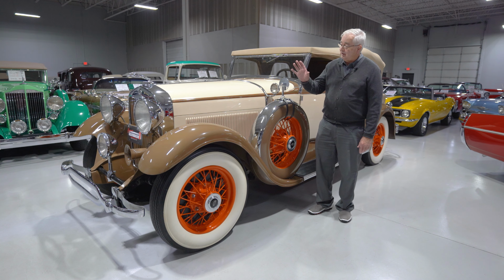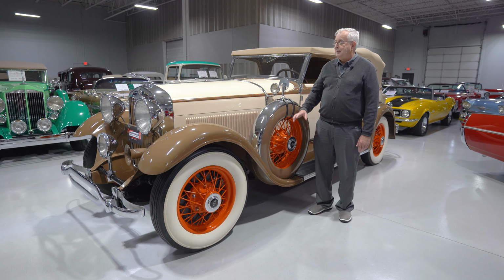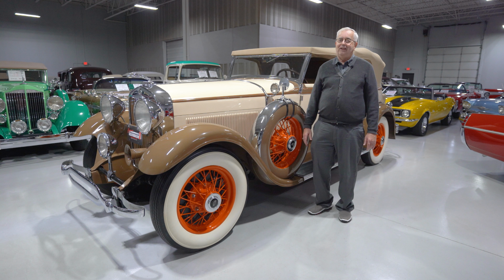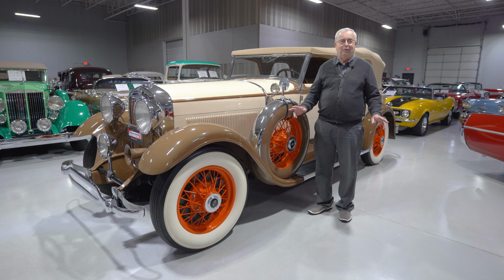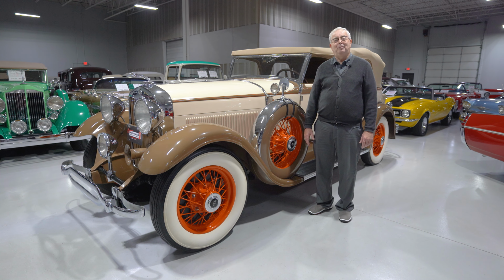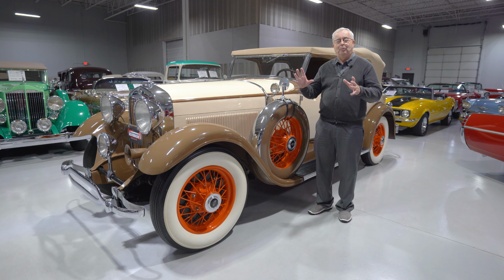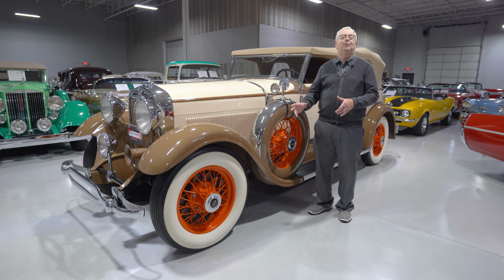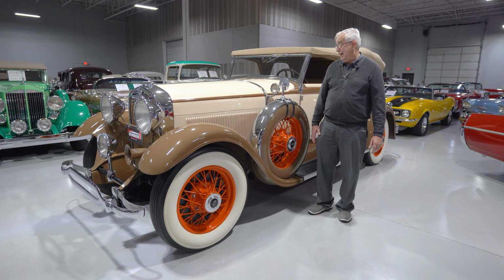I just love the chrome work on this car, exceptionally nicely done. It even has the center Trippe light there. You know, lighting in those days was very minimal. It didn't have a lot of lights going down the freeways. What freeways? You had more open roads, so the bigger you got the headlights, the more light that it generated, and the Trippe lights were something that added a little more visibility for safety and whatnot.